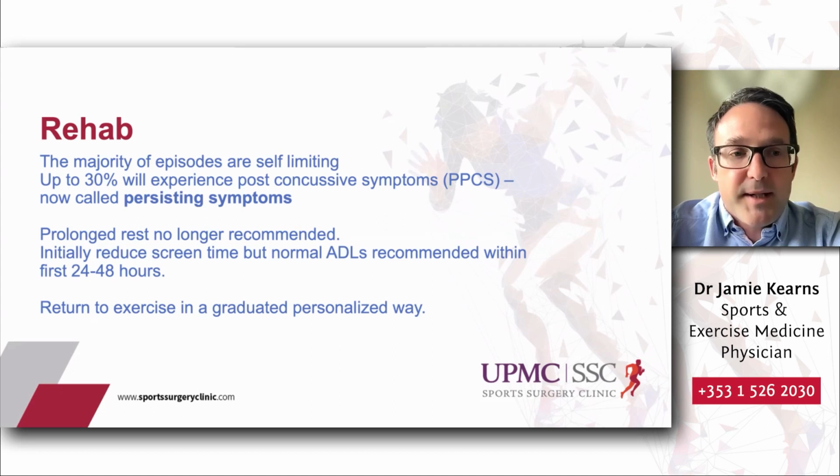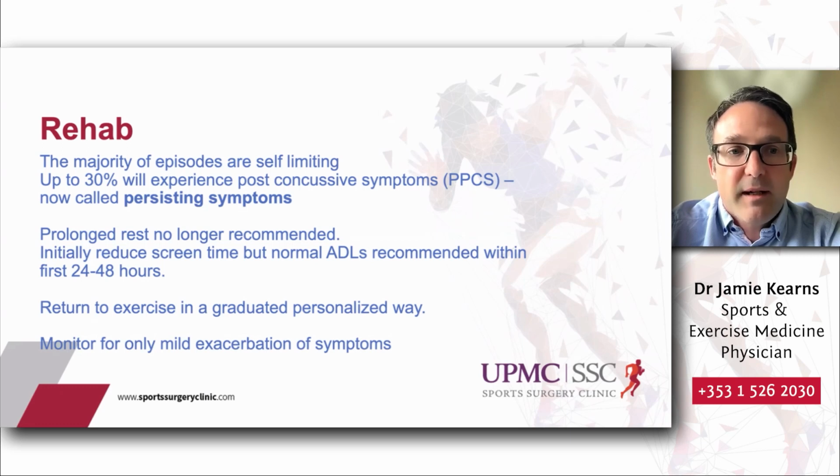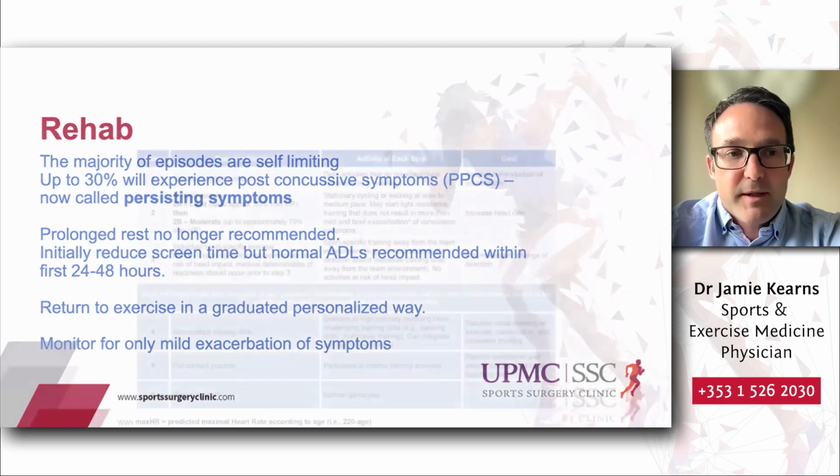This will then be progressed as symptoms are tolerated, and can progress to maybe a running-based activity over the following 24 to 48 hours. We're happy that as long as there's only a very mild exacerbation of symptoms, it is okay to progress on. A mild exacerbation would really be graded as approximately 1 to 2 out of 10 in severity. So as long as the symptoms aren't increasing by more than 1 or 2 out of 10 and are resolving quite quickly, then we're happy for people to progress in their rehabilitation and return to activity, as this has been shown to be the best treatment in terms of reducing the prolonged nature of symptoms after a concussive episode.